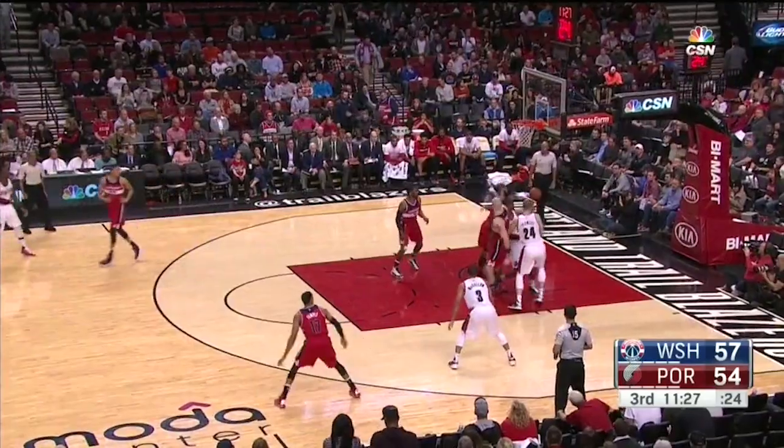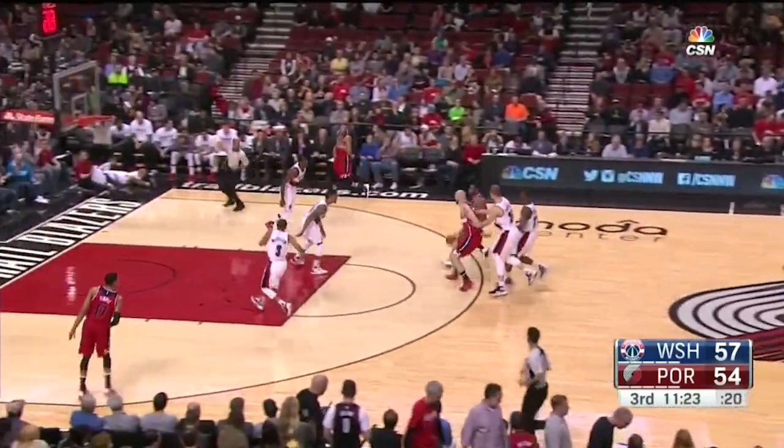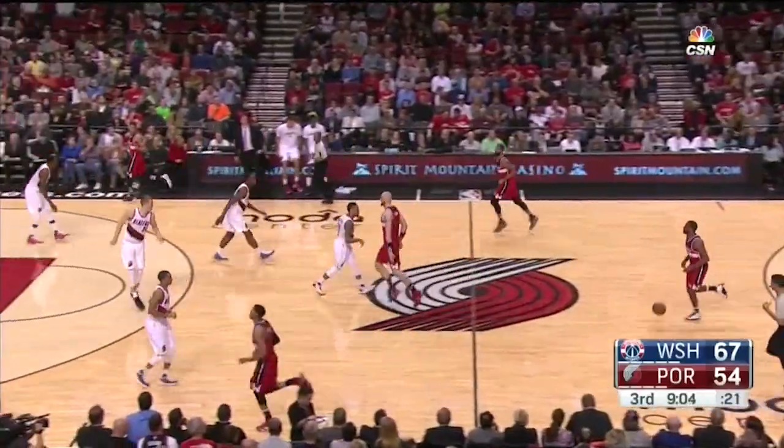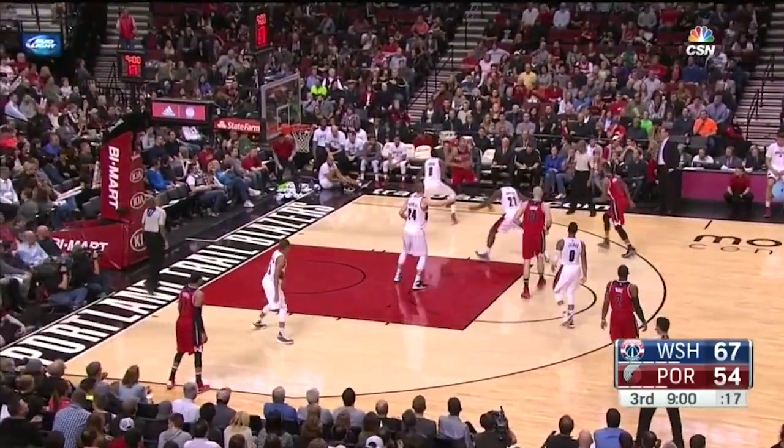Here's Wall using his speed to back the defense up so he can get a good look at a mid-range. From the right elbow, he's below average, but gets this one to fall. I believe you can tell a good shooter not by their makes, but how they miss on their shots.